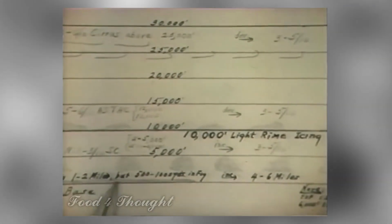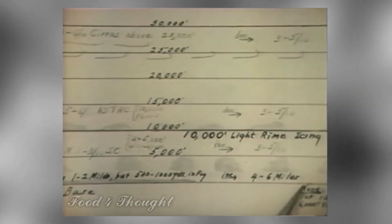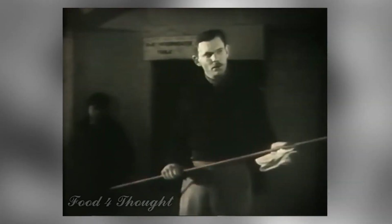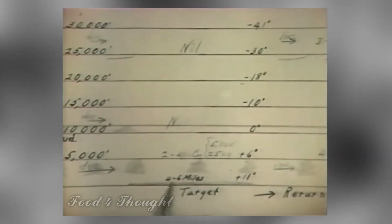There will be some fog patches over England, visibility 1 to 2 miles, except in those fog patches 500 to 1,000 yards. Visibility increasing rapidly out over the North Sea and the remainder of your route to 4 to 6 miles. The high clouds continuing 3 to 5 tenths, and also the middle clouds on toward the target, decreasing to nil at the target. Low clouds continuing 3 to 5 tenths, decreasing to 2 to 4 tenths at the target, base 2,000 feet, tops 5,000 feet. Visibility 4 to 6 miles.